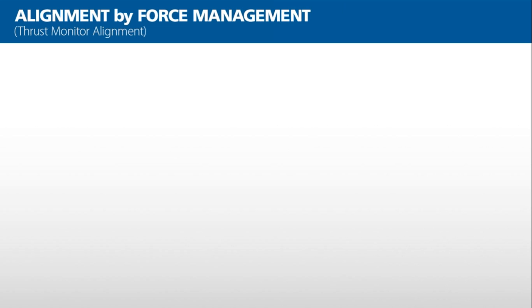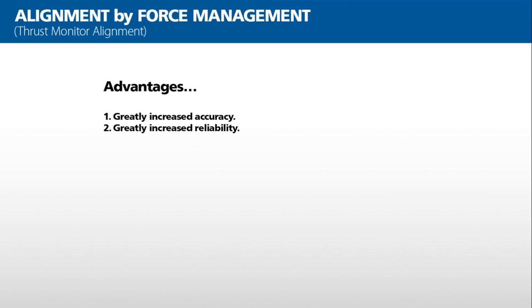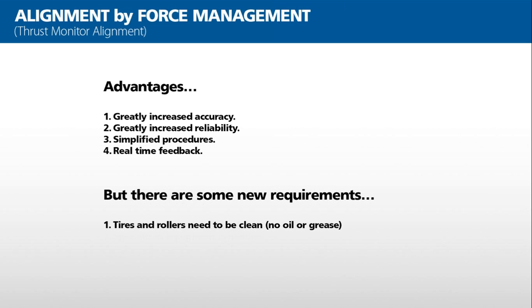So the advantages are greatly increased accuracy, and I'll go on to explain each of these as we go on. I claim great increase in reliability. We have a simplified procedure, and as I've already mentioned, and I'll continue to emphasize, this is a real-time process. Now, with so many new concepts, new ideas, they sometimes bring their own baggage with them, some problems that were not recognized before, and this is no different. So there are some new challenges here.